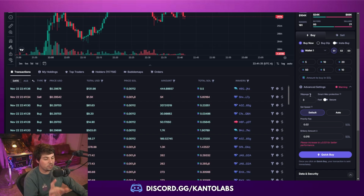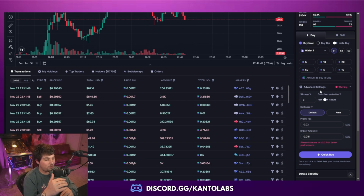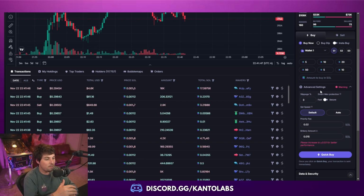So slippage is the difference between the expected price of a trade and where the trade actually goes through. So it is basically a range. Now, if you have your slippage at 3%, that means that it is only going to go through within around 3% of when you were intending to get into the token.